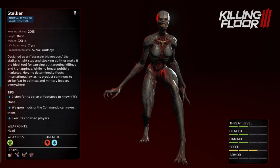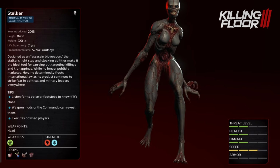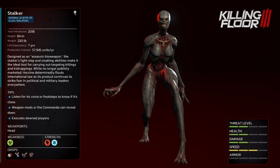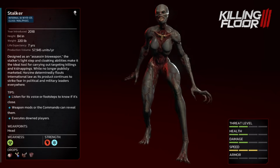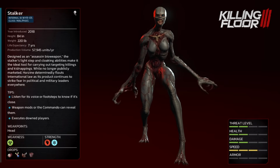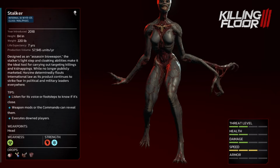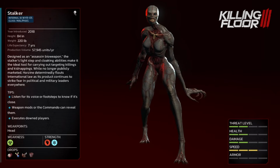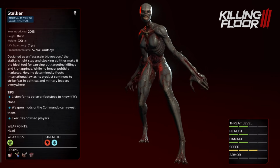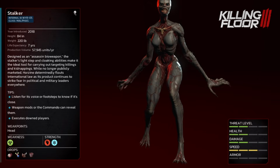This is the Stalker, Horzine's premier assassin bioweapon. Introduced in 2018, this Malfast-class unit is a shadow on the battlefield, designed specifically for high-profile hits and clandestine kidnappings. Standing 7 feet tall and weighing 220 pounds, the Stalker is built for longevity and stealth, with a remarkable 7-year life expectancy. While its production numbers are low, its impact is massive. By flouting international law, Horzine has created a predator that is virtually invisible to the naked eye.